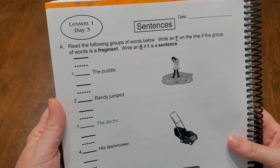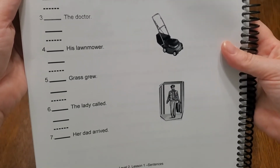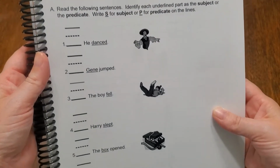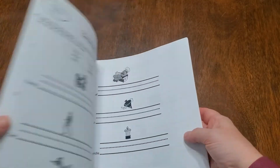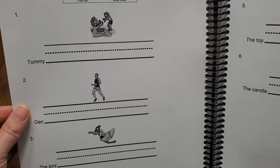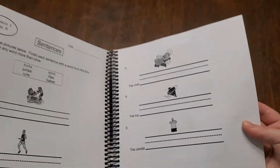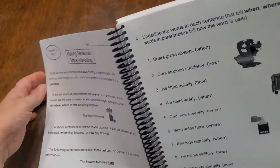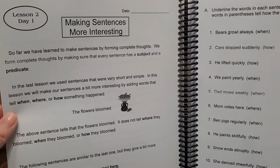And then you're over here on lesson 1, day 3. Not very long lessons at all. This is day 4 lesson. Nothing to take a lot of time, nothing to get frustrated with your second graders. And here is lesson 1, day 5. And this was the last lesson of the week. So you see how I can do 2 lessons in a day. I usually try to look and see which ones are the shortest and combine them, which works well for us. So here is lesson 2, where we're making sentences more interesting.